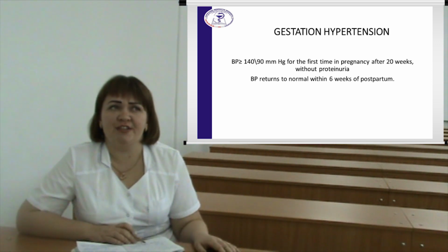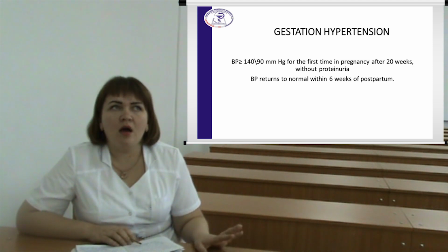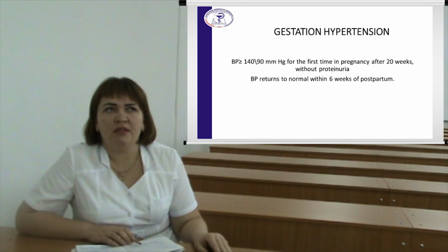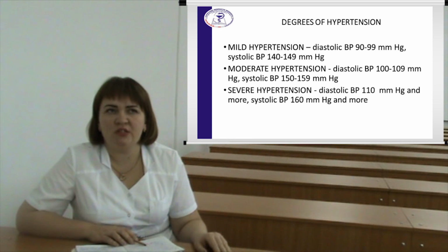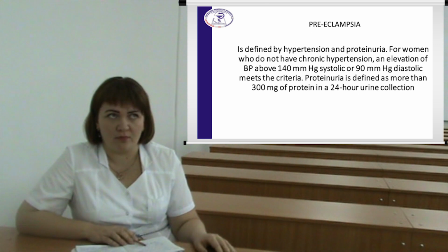Classification: chronic hypertension, gestational hypertension, preeclampsia (mild, severe) and eclampsia. Degrees of hypertension: mild, moderate and severe. Mild hypertension means diastolic blood pressure 90 to 99, systolic blood pressure 140 to 149. Moderate hypertension means diastolic blood pressure 100 to 109, systolic blood pressure 150 to 159. Severe hypertension: diastolic blood pressure 110 and more, systolic blood pressure 160 and more.